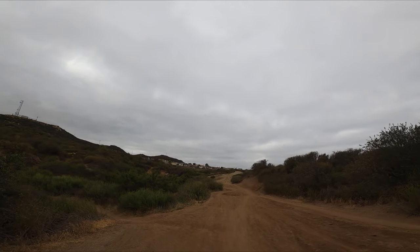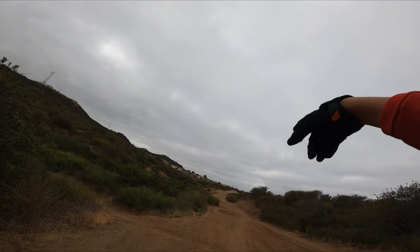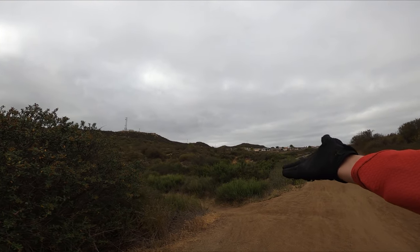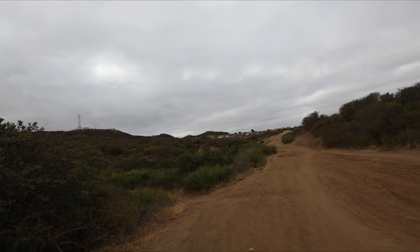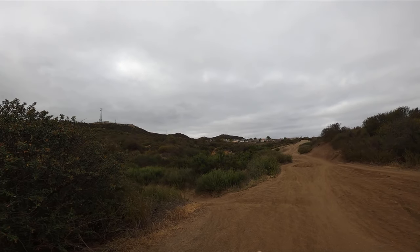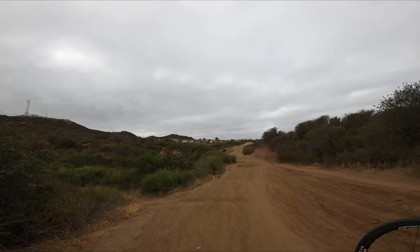We kept pedaling for a little while. We stopped right before the fence that's right over there. You're going to see this left turn that goes slightly down. You're going to want to follow that up. So let's keep going.